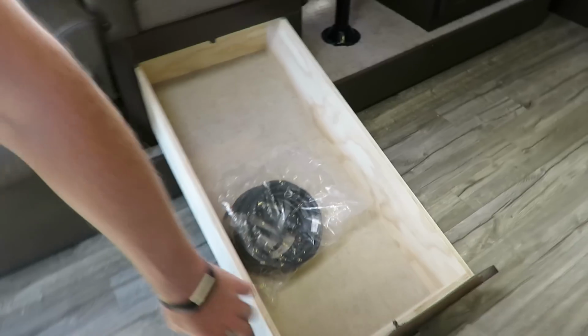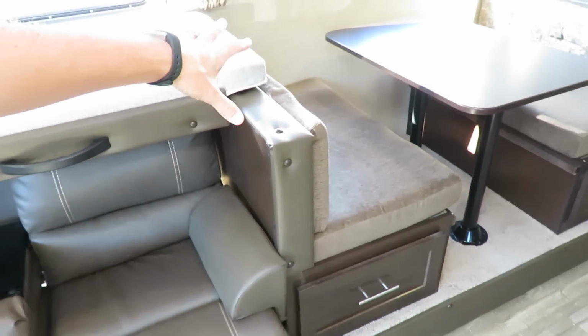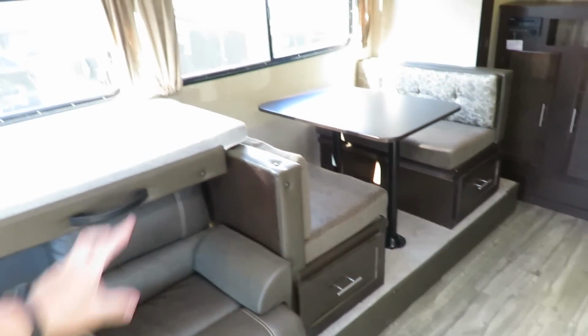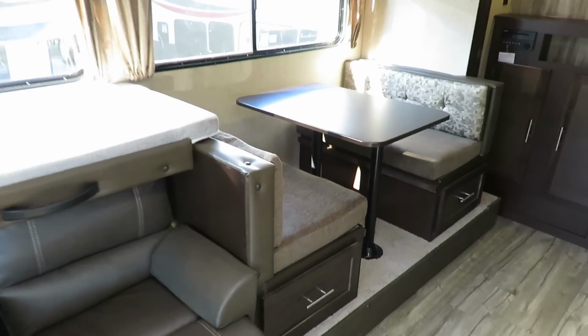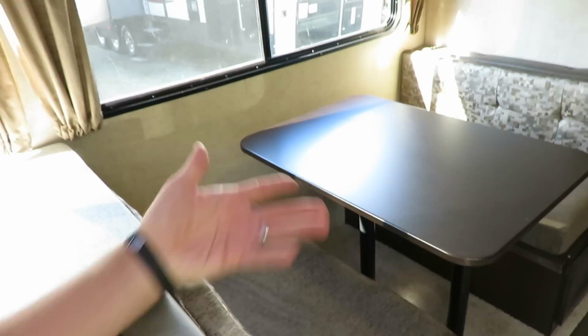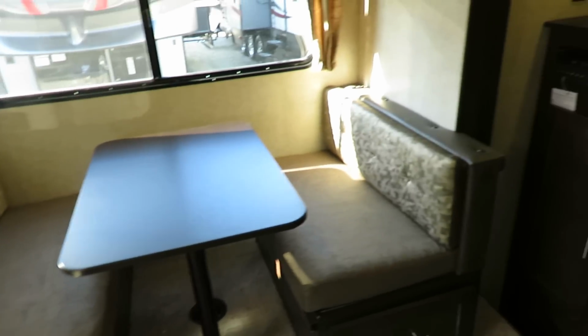I can't imagine us ever ordering one of these without this, because it gives you 100% easy access storage to the under dinette area, and it doesn't matter if people are sitting or sleeping at the dinette, you can still get to it. And again, pressed sealed membrane countertop here on the dining table, so if you spill a Kool-Aid, who cares? It's not gonna sponge up. It might stain, so get it cleaned up.